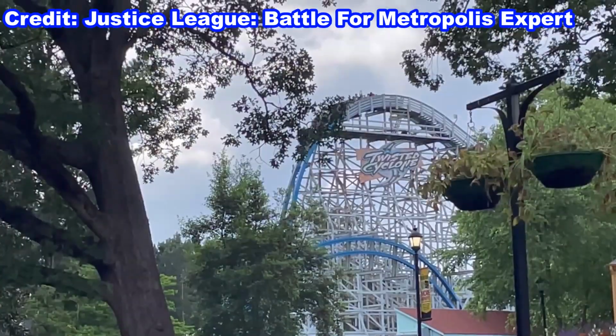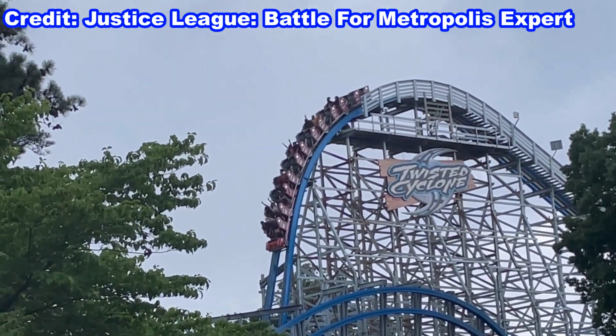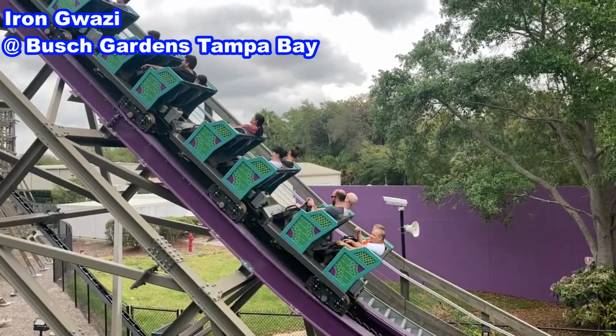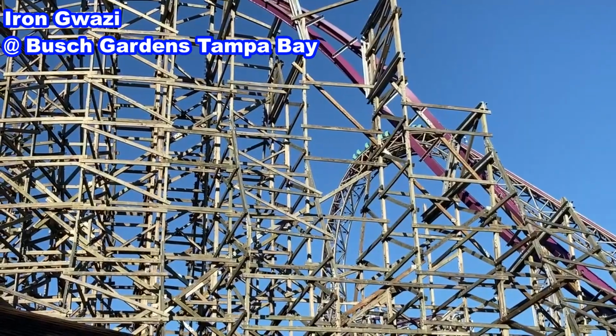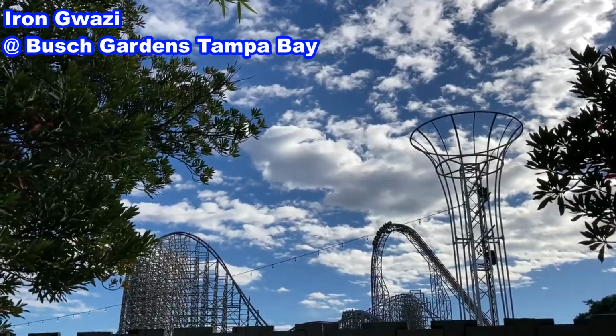And though not the best out there, I really felt something enjoyable each time that I went down it, and put it on par with bigger drops, such as Iron Gwazi's at Busch Gardens Tampa Bay, since that drop just doesn't do it for me.